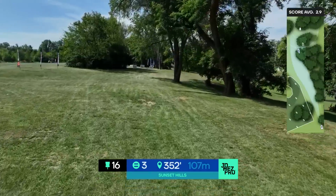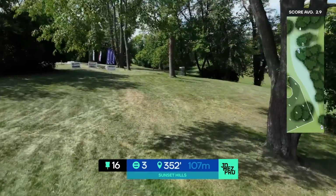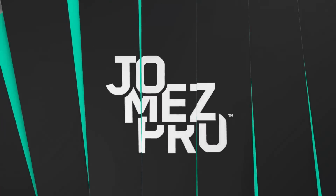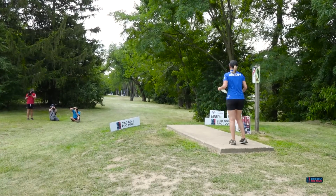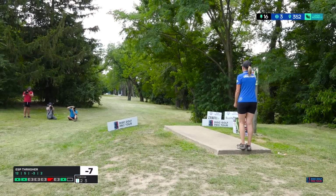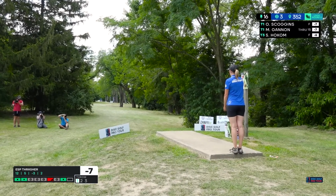Hole 16, 352 feet, but plays like 400. The angle of this shot is very challenging. You have to throw a straight shot with a very late turn at the very end. No fade allowed. This big guardian tree in the middle is the one that stops most discs from getting all the way to the green.